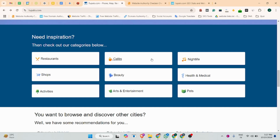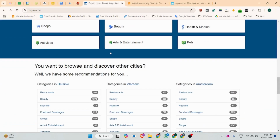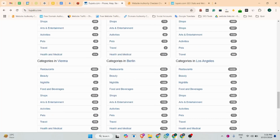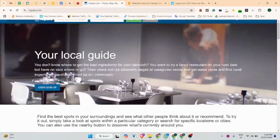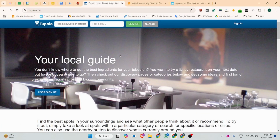You can see restaurants, cafes, nightlife, shops, beauty. These are the categories of the business listing, and this is the city-wise category. UK, you can see Los Angeles, and their businesses are listed city-wise and category-wise. Okay, so now we can start how we can create our profile on this website.